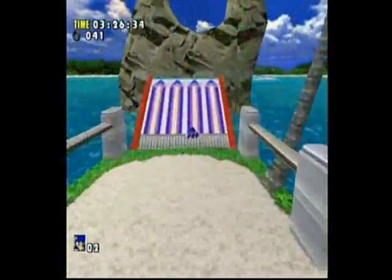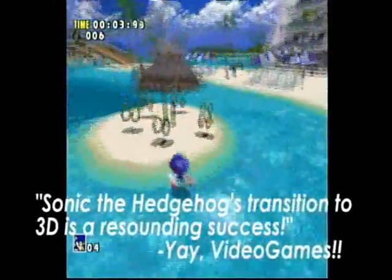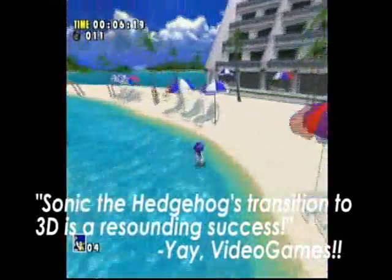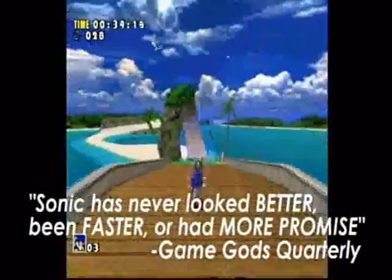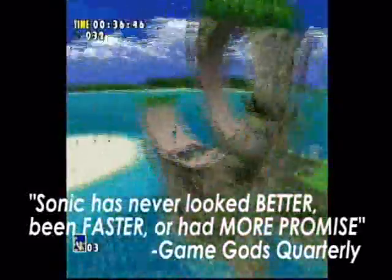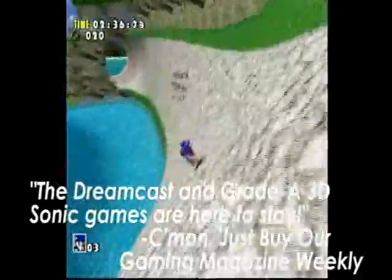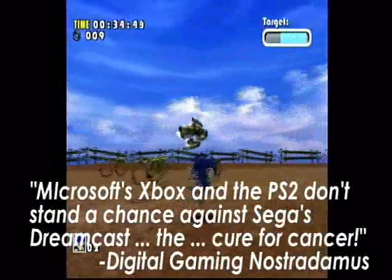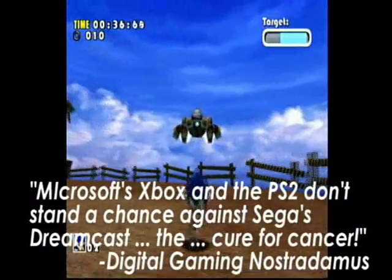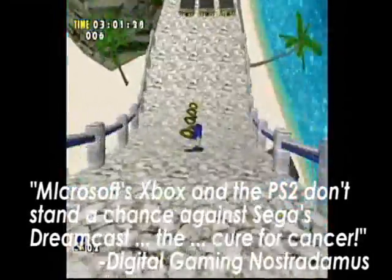The Sega Dreamcast and Sonic Adventure have arrived, and the critics can't say enough. Sonic the Hedgehog's transition to 3D is a resounding success. Mario who? Sonic has never looked better, been faster, or had more promise. Sell your Genesis now. The Dreamcast and Grade A 3D Sonic the Hedgehog games are here to stay. Microsoft's Xbox and the PlayStation 2 don't stand a chance against Sega's Dreamcast and Sonic Adventure, the video gaming equivalent to the cure for cancer.